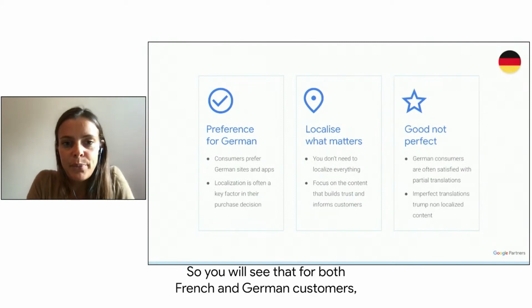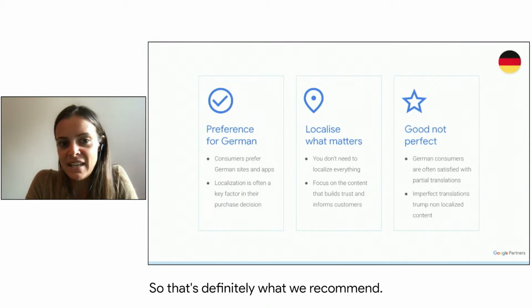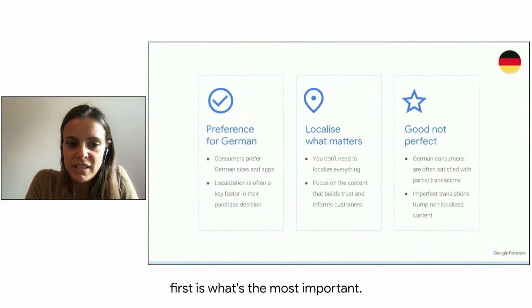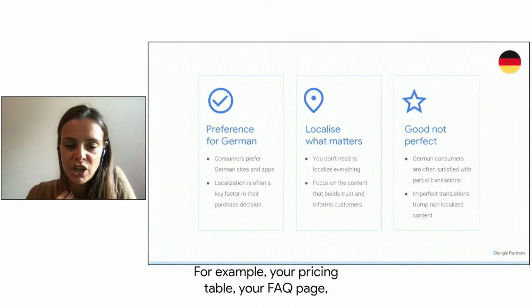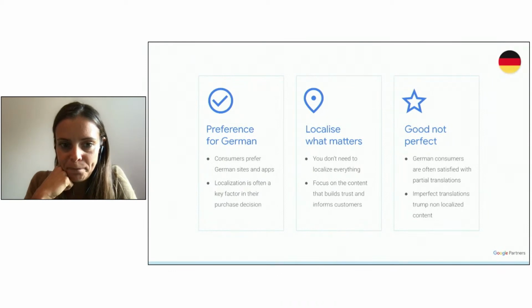So you will see that both French and German customers would prefer to have the experience localized in their own language. So that's definitely what we recommend. Having said that, we also know that this requires a high investment. So localizing what matters the most first is the most important. For example, your pricing table, your FAQ page, or even a local chat option so that customers can reach out in their own language.